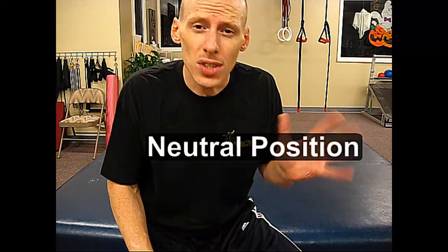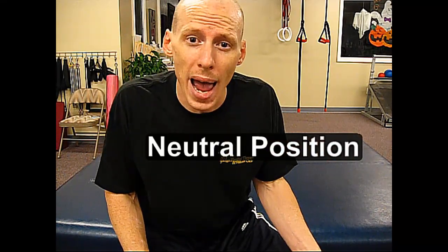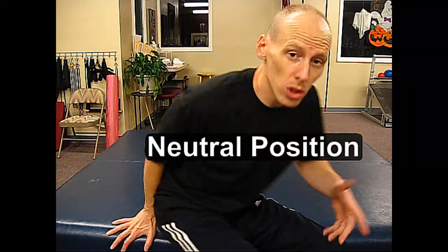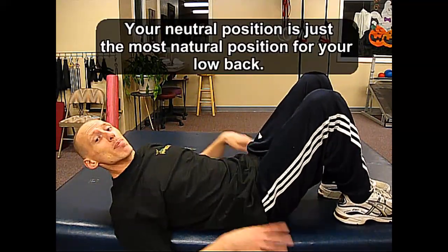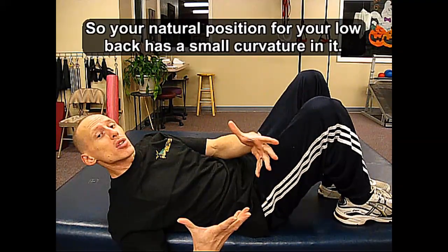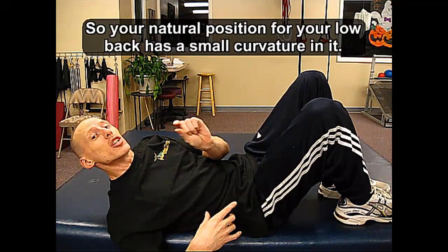So there's just one thing I wanted to talk about before we got into the trunk exercises, and that's your neutral position for your back. This is the best way not to hurt your back while you're working your abdominal muscles. So here's the idea. Your neutral position is just the most natural position for your low back. Your natural position for your low back has a small curvature in it.